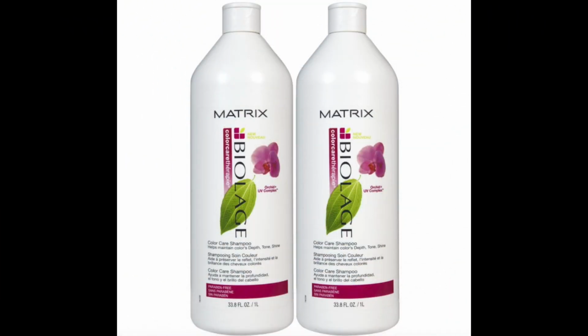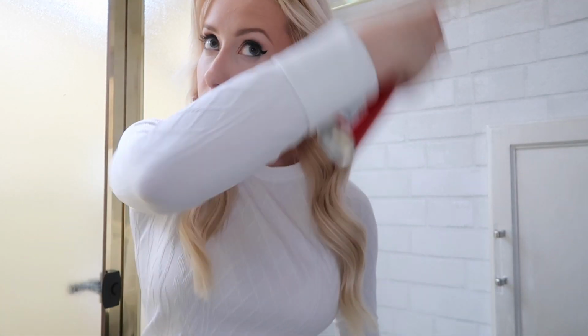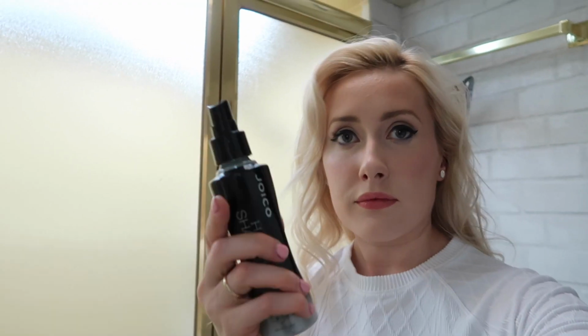I will show you my products. Matrix Biolage shampoo and conditioner are my favorites. This spray isn't a hairspray, it's a shine spray, but I really like it. This is one of the recent products that I started using. This is a liquid spray that becomes a powder. It adds a lot of volume and it smells great too.